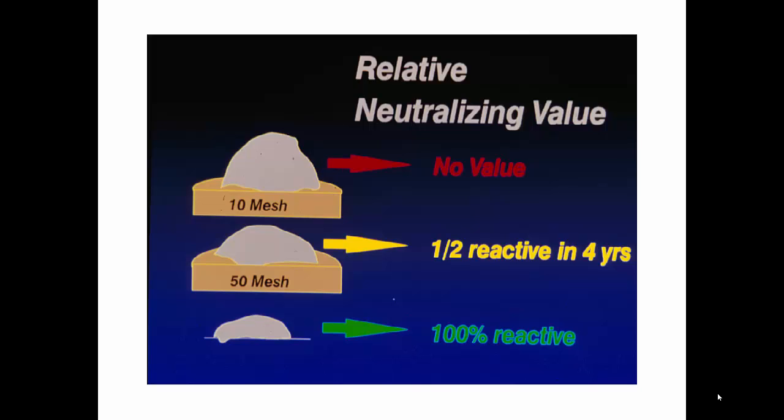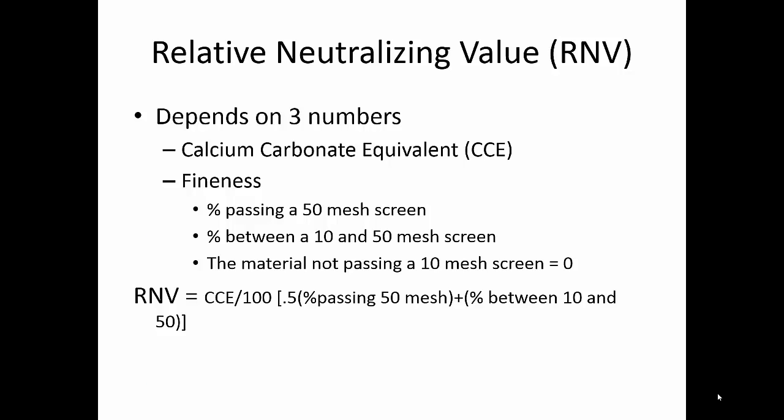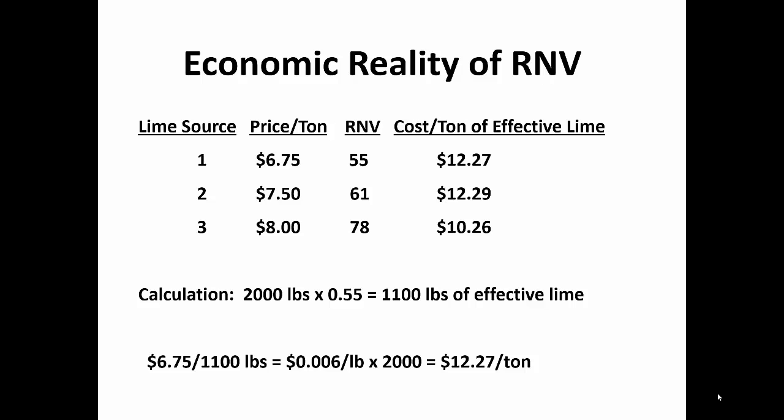We say if it does not pass a 10 mesh screen, it's not effective. If it passes the 10 mesh screen, but not the 50 mesh screen, half of it's going to react in 4 years. If it goes through that 50 mesh screen, all of it's reactive. So I said 3 numbers: your calcium carbonate equivalent, how pure that lime is, and then the fineness. What passes the 10, and the 50. So we take the calcium carbonate equivalent and multiply it by that percent that passes to generate your R&D.